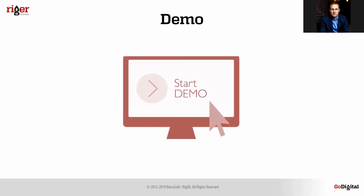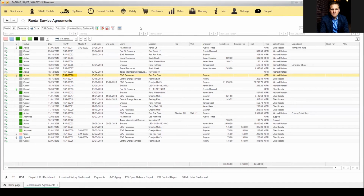In a few seconds, I'm going to show you how we actually process the document in the system. So here we go, and that's the rental service agreements list. Usually we call it the journal of the documents. On that screen, you can see all your jobs, opened or closed, or in status of signed, approved, etc. So the sales manager can see all the open quotes, and those that have been approved. And when we start a new job, we can create a new document in the system. I'm clicking on the create button, and a new rental service agreement will be created.